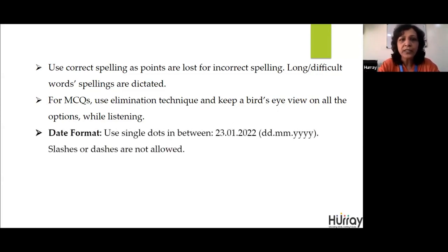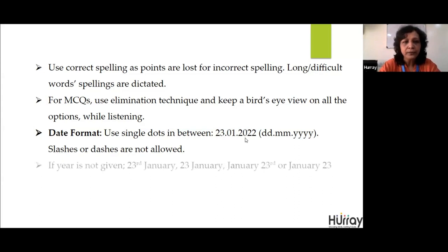Here's the date format for listening. When a date is dictated, you have to write it in this form, dd.mm.yyyy. Only single dots are allowed. No slashes, no colons, no dashes. So if the date dictated is 23rd January 2022, write 23, single dot, 01, single dot, 2022. Slashes and dots are not allowed.